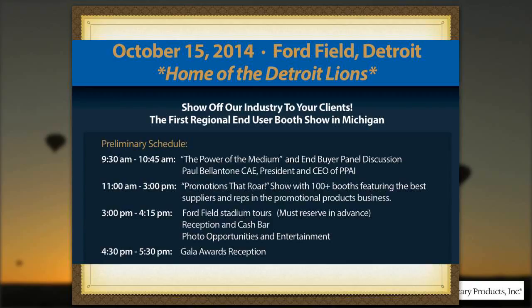Not really an end buyer panel discussion. It will be his presentation on the power of promotional products, and he's very interactive, very engaging with buyers. He's been doing this presentation or a variation of it for about the past year.